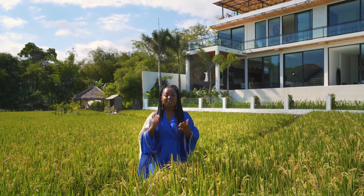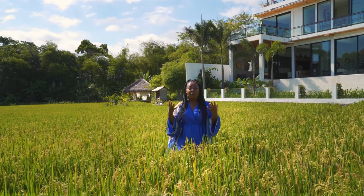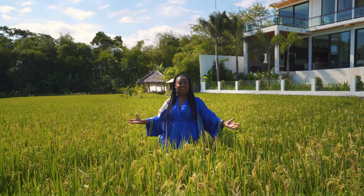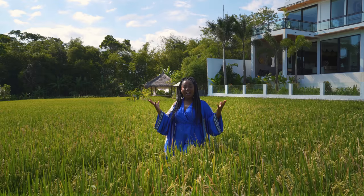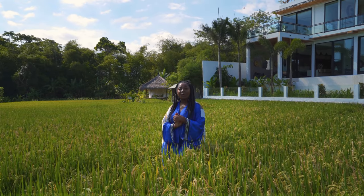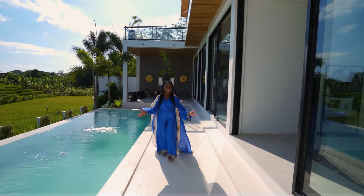I started this journey when I was 22 years old, me, single lady living here in Bali, and I wanted to build my dream house, and I really did not know what I was getting myself into, but it has been such a rewarding experience. And so I want to show you guys so much of this house and why I am so in love with everything that has happened. And all of the crazy stories finally culminated into what is now such a beautiful property. So let's go.